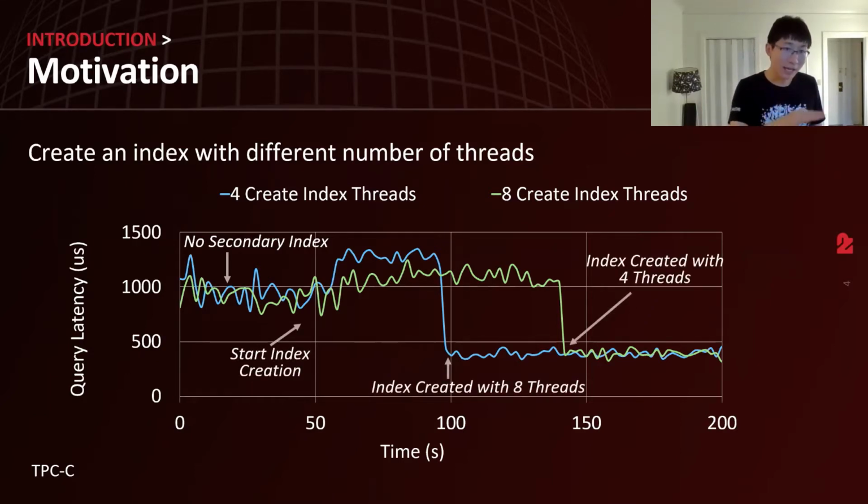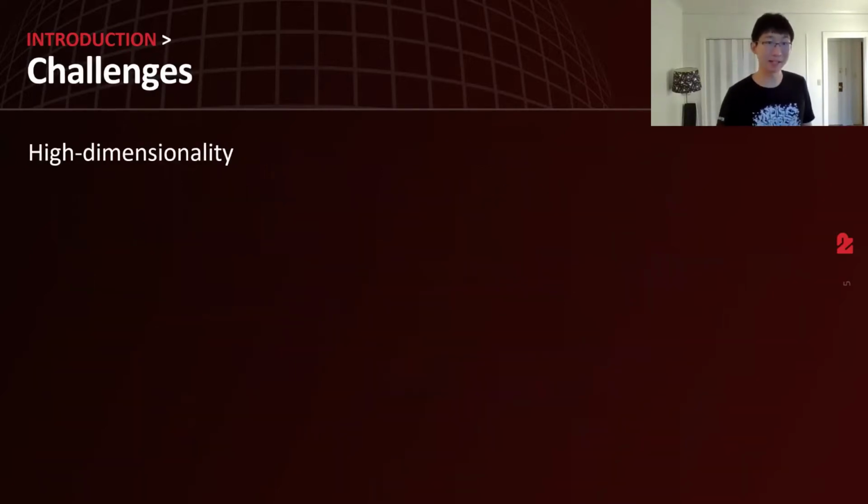We can see that right after the action starts, the queries actually become slower because the index creation is competing for resources with regular queries. Using 8 create index threads has a higher impact than using 4 create index threads because of more resource consumption. But then the index creation finishes much faster with 8 threads, so the queries become faster earlier. We think the ability to accurately predict the effects of those actions is critical for robust and effective control of the self-driving database. But there are quite a few challenges to doing this.